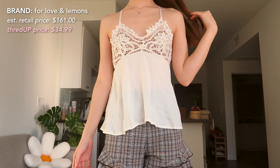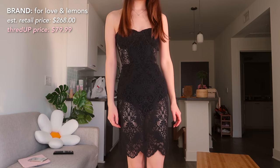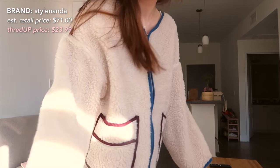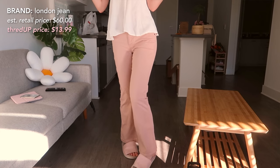Another brand that I love is For Love and Lemons, but they're quite expensive. So I did a quick search on ThredUp and I was lucky enough to find quite a few pieces. One of them being this white blouse, which is so flowy and pretty. I got this lovely black lace dress as well, which I thought would be very nice for a night out. And for layering, I thought it reminded me of a teddy bear. I also got these really nice low-rise pink jeans, but these were only $13.99 with an estimated retail price of $60.